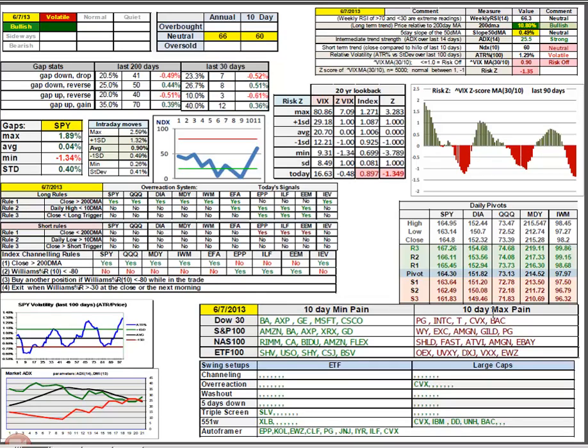And then the 10-day max pains are the ones that have lost the most on a percentage basis compared to their 10-day high. And the min pains are the ones that are the closest to their 10-day high, fully valued, if you will. And that's really where the leaders are. And these overreaction candidates are reasonable targets for one-day pops. If you see them outperforming the market on an up day in the market, that's a good low-risk entry.